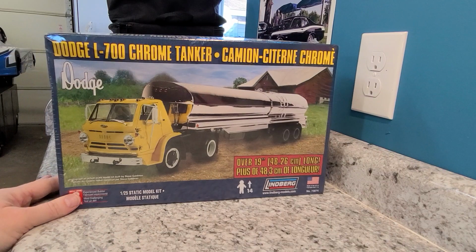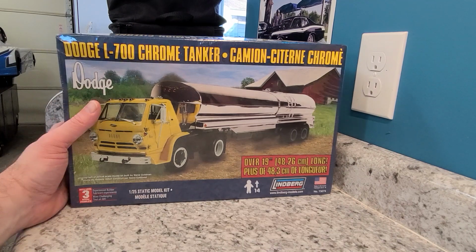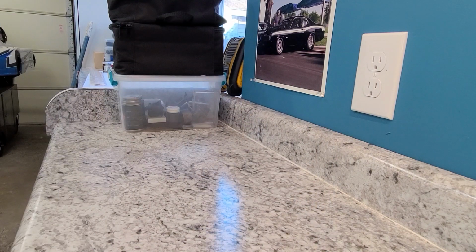So any old Dodge trucks, I'm constantly searching online. I should probably tell Jeff Elliott that I'm looking for old Dodge trucks and stuff. So he probably knows where there's a bunch of them. So it saved me some time.